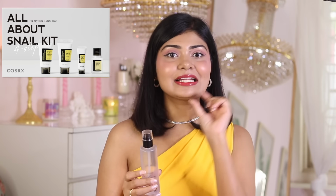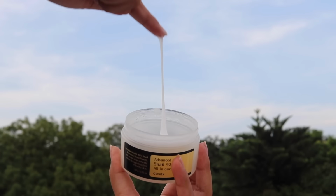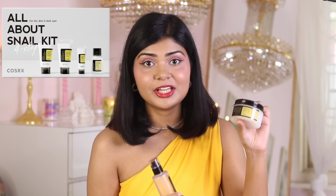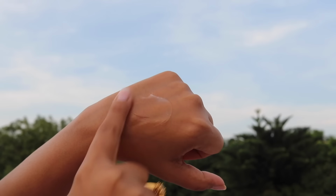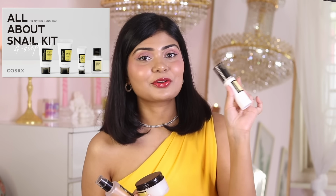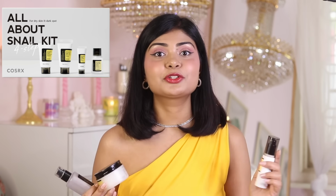Also they have an all-in-one snail kit, which has a cleanser, the snail mucin cleanser, and this essence. Also their Snail 92 all-in-one cream, which I use every single day in my morning skincare routine and in my night skincare routine, and I highly recommend if you haven't tried this cream. Especially if you want to gift something to your mom, I would recommend this one. And this kit also has their eye cream, so you get to try 4 snail mucin products in so much less price. So make sure that you try that kit if you're new to snail mucin.